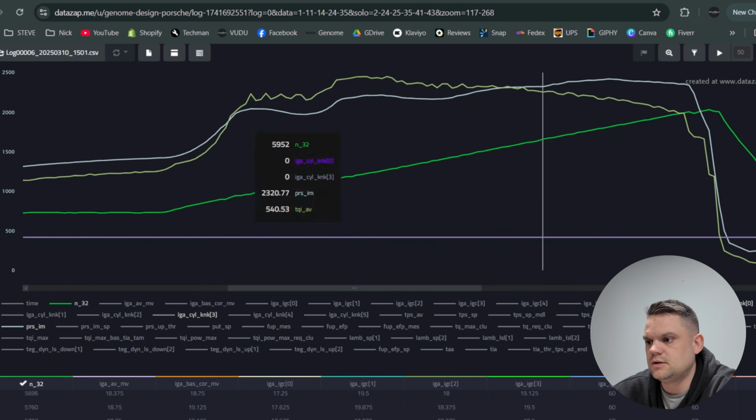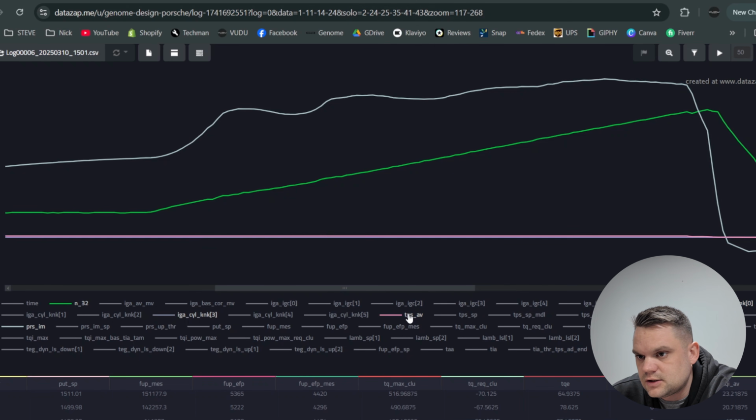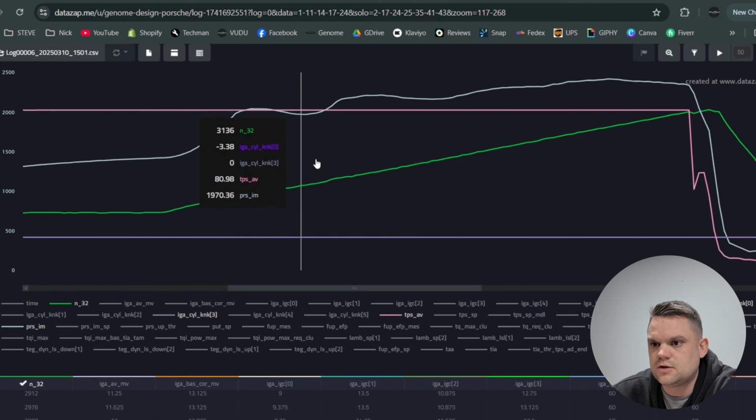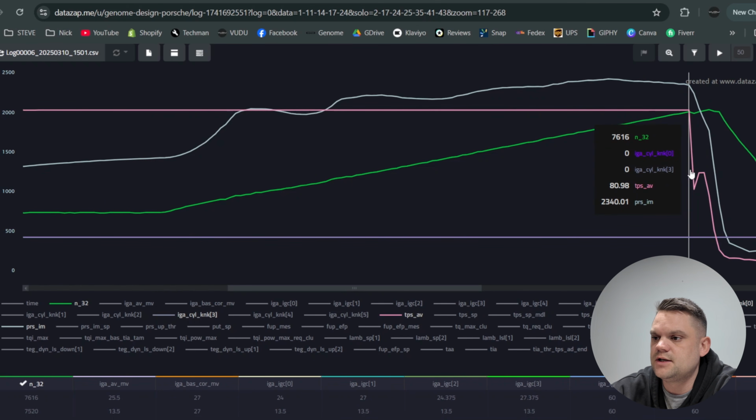Throttle position, sorry, that's torque. You don't need to see that one. The throttle position, the actual throttle position. Again, we've got no dips at all in the throttle position, so that's really good. And you can see if you look here now that we've actually revved the car out to 7,616. So it's picked up about 200 RPM of overall range as well.